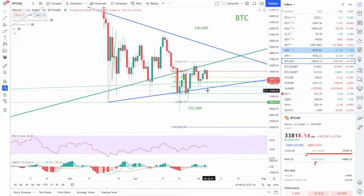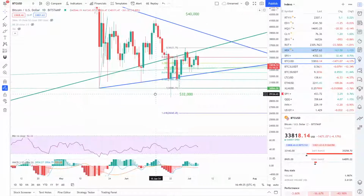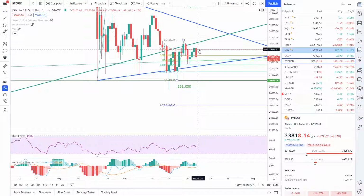All right. Otherwise, what needs to happen right now on Bitcoin is that we can see that the MACD is still extremely overbought. Bitcoin is looking bearish. This MACD barely moved down, which means that there is still potentially much more room to go to the downside. And the RSI signaling sharply is a warning signal of that potential move to the downside. So just be careful.